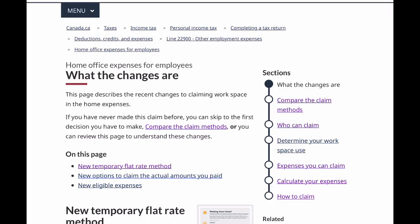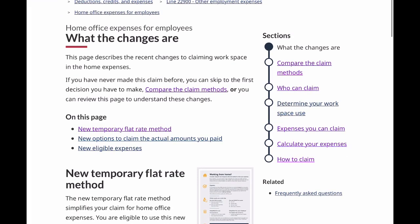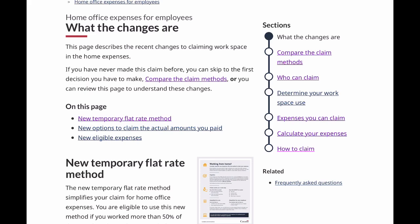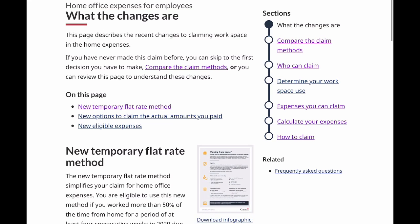So what's new? The changes. There's now a new temporary flat rate, or there's a new modified detailed rate if you want to claim more than $400. But in today's video, we're just going to talk about the flat rate. So here it is, the new temporary flat rate. It simplifies your claim for home office expenses.